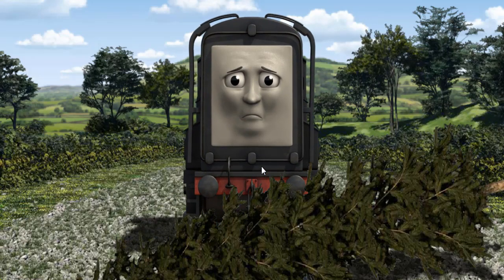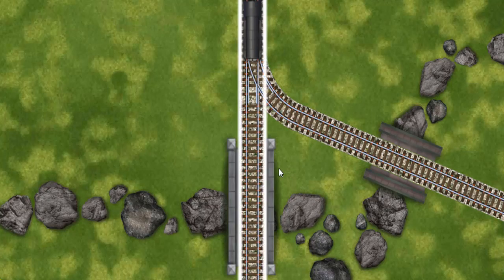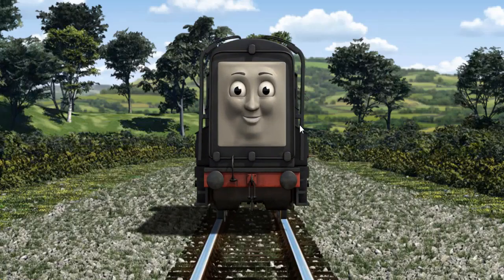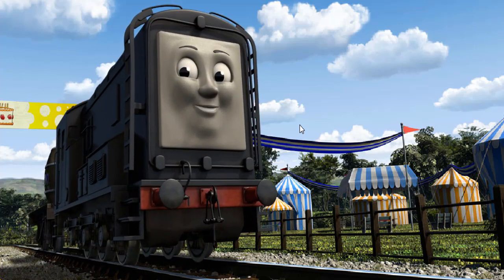Suddenly, the tracks were blocked. Diesel had to stop. He would have to go another way. Find the track that goes over the shortest bridge. Let's go! Diesel arrived proudly at the fair. With your help, he was a really useful engine.